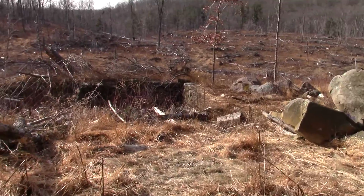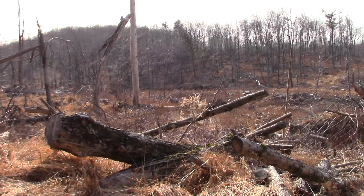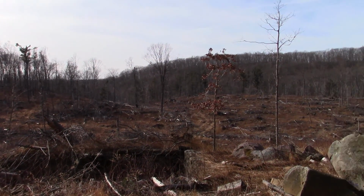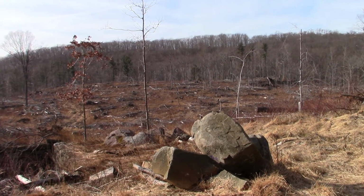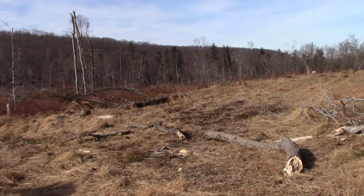Look at this. Oh my God, I can't get over this. I'm sorry, I'm stuttering. I'm in such shock at how decimated this place is. If you look at the wood line in the background, that's what the whole thing used to look like. But unfortunately, that tornado came right through here.